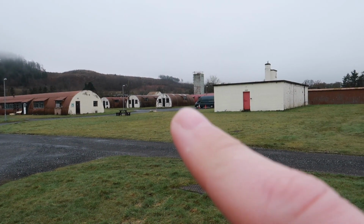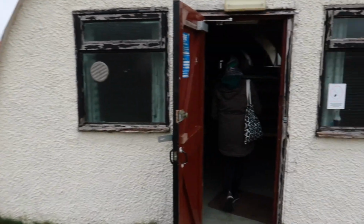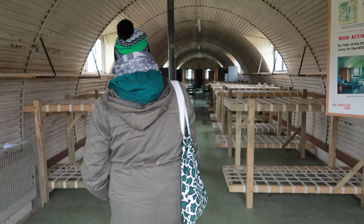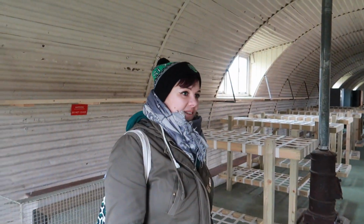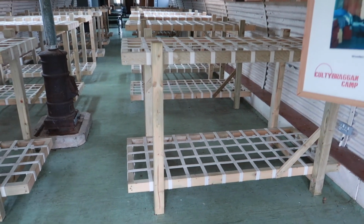Right, so I know I said these wee small ones here were the ones that had the 90 people in it, but it actually wasn't. It's these ones here that are slightly larger, but they're still not very big for 90 people, are they, Natalie? Look at the size of these bunk beds. I know. Right, go stand next to it so they can see the size of them.